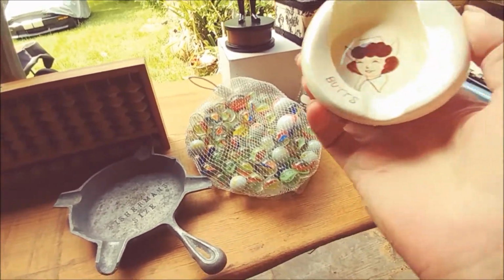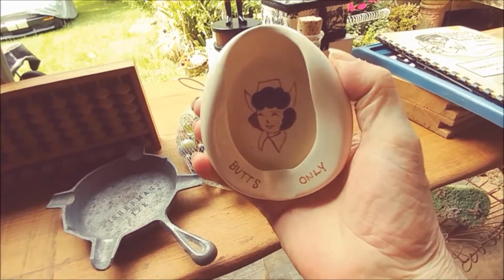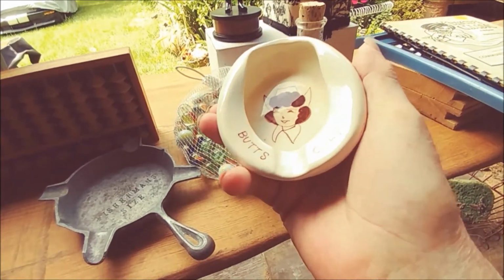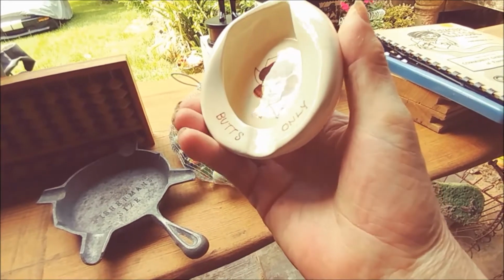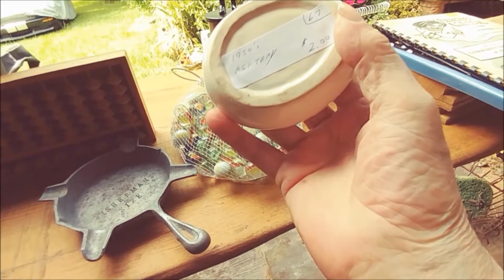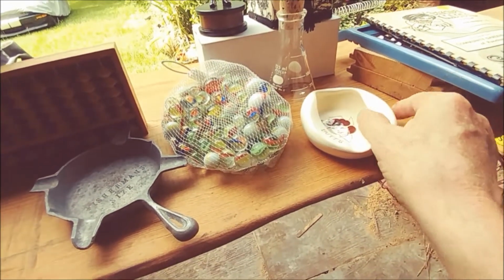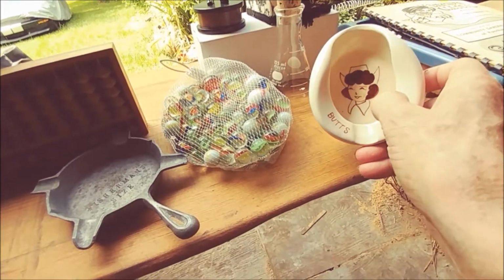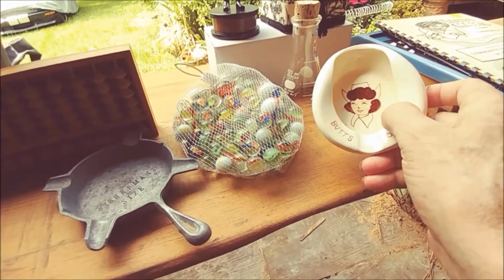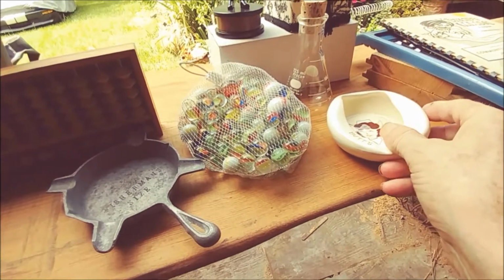This was a cute little ashtray. You can just guess what it's made to look like, but it's for butts only. Yeah, I would say it's probably 1950s. Let's see. Picked that up. Yeah, 1950s ashtray. It's a novelty item. I probably won't sell that, but if I did, my value in it is about $2. I'd sell that for probably about $5. But I ain't got no intention of selling.